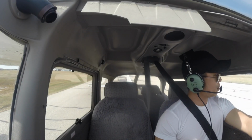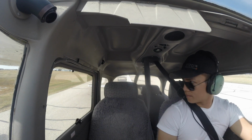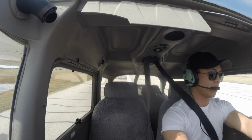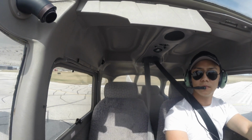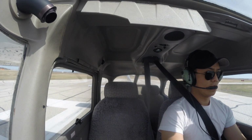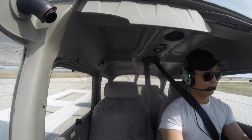St. Andrews Tower, Foxtrot Romeo Uniform Tango, holding short 18. Romeo Uniform Tango, Tower, backtrack, line up and wait. Lining up 18, Romeo Uniform Tango. Romeo Uniform Tango, Tower, fly runway heading until advised, wind 180 at 14, gusting 21, clear for takeoff runway 18. Runway heading until advised, clear for takeoff 18, Romeo Uniform Tango.